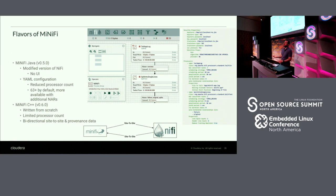MiNiFi C++ is in parallel development right now, but it's the successor to MiNiFi Java. The goal was always to have C++ be the actual version that's running. One, because of the size difference, right? Again, another order of magnitude smaller than the Java version. It doesn't require the JVM to run. It is performant on some limited systems. And it does still provide this bidirectional control and data plane back to your core NiFi systems.